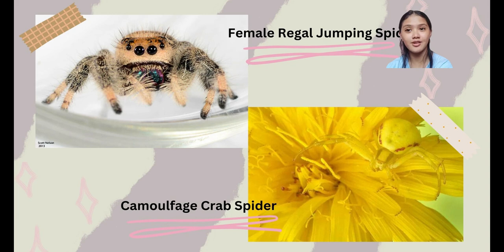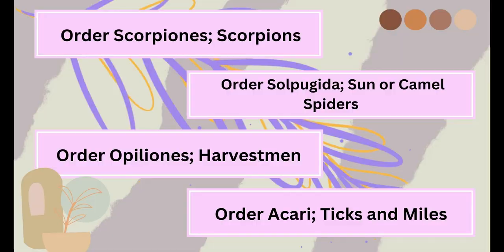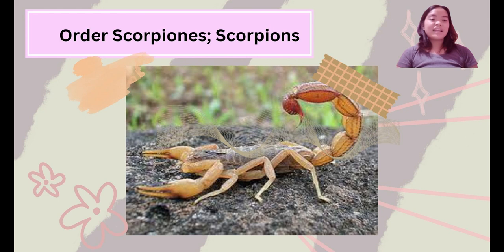So here are the orders under the subphylum Chelicerata. We have here the first order of the subphylum Chelicerata, the order Scorpiones, or scorpions. Scorpions are predatory arachnids of the order Scorpiones. They have 8 legs and are easily recognized by the pair of grasping pedipalps and the narrow segmented tail often carried in a characteristic forward curve over the back, ending with a venomous stinger. There are almost 2,000 scorpion species, but only 30 or 40 have strong enough poison to kill a person.